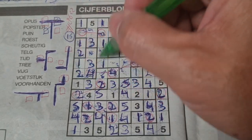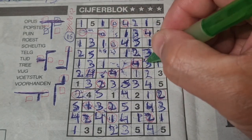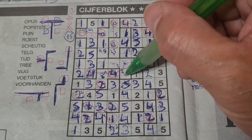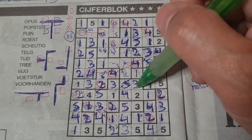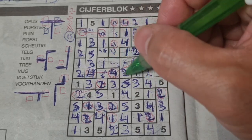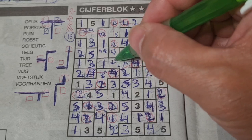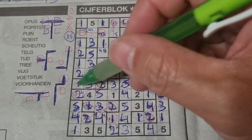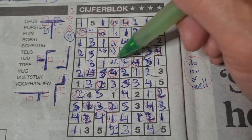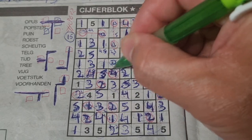So 1 digit left in this area for number 5. I think this box should be a 2, because it can be 1, should be a 2, can be 3, can be 4, can be 5. Yes, definitely 2. 2 numbers left in this area for number 3 and the 5. One box left in this area for number 5. 3 to 5, we have a 5 now, no 5 there. 5 should be here, and a 3 goes there.